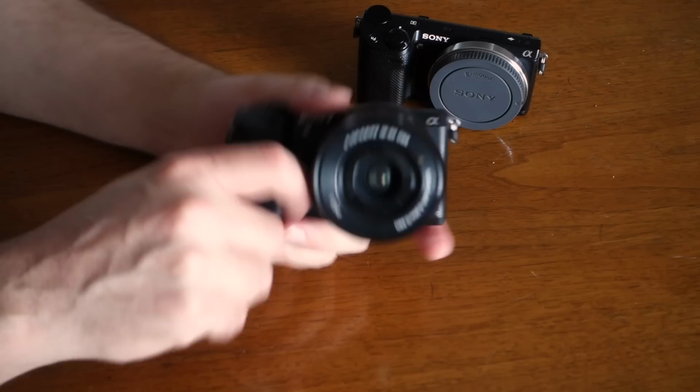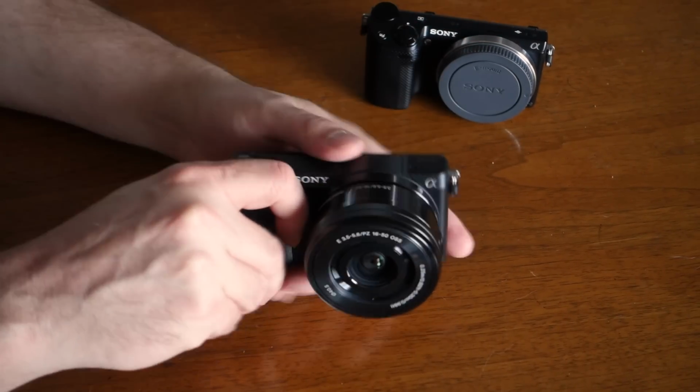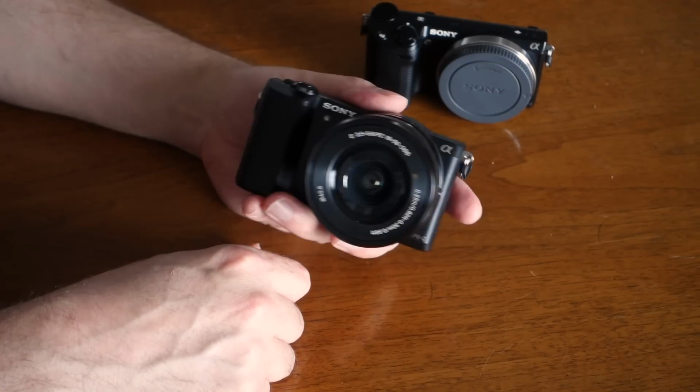So anyway, I think the A5100, I wish they'd come up with more confusing names for all these, the A5100 is an excellent buy for $500, and I'll link up in the show notes where you can get one.